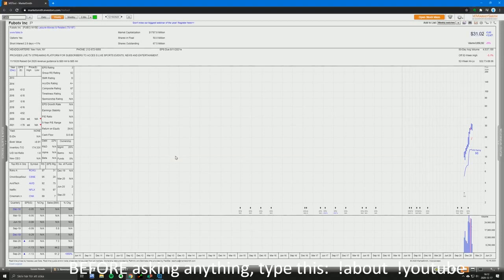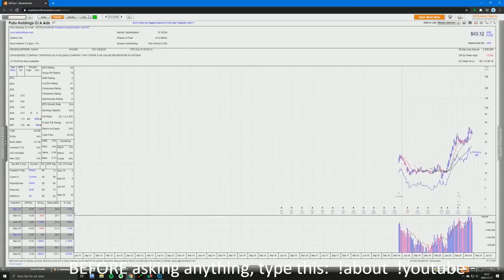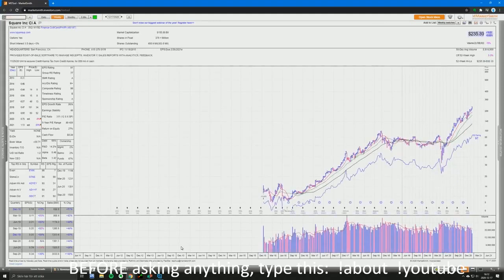That's insane. Look at this Futu that I talked about. Look at the numbers on this thing. This is like insane. Crazy, absolutely crazy numbers. Something like Square, this is year over year. So last quarter had 36% EPS growth compared to the same quarter the year before, and 140% revenue growth compared to the same quarter the year before.